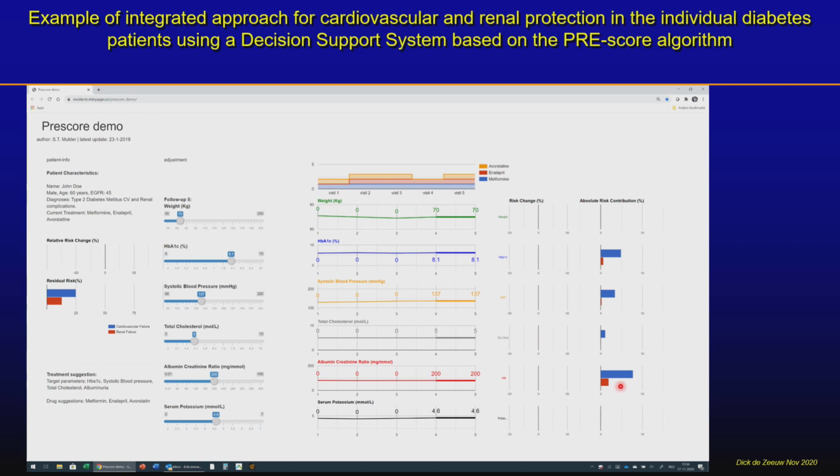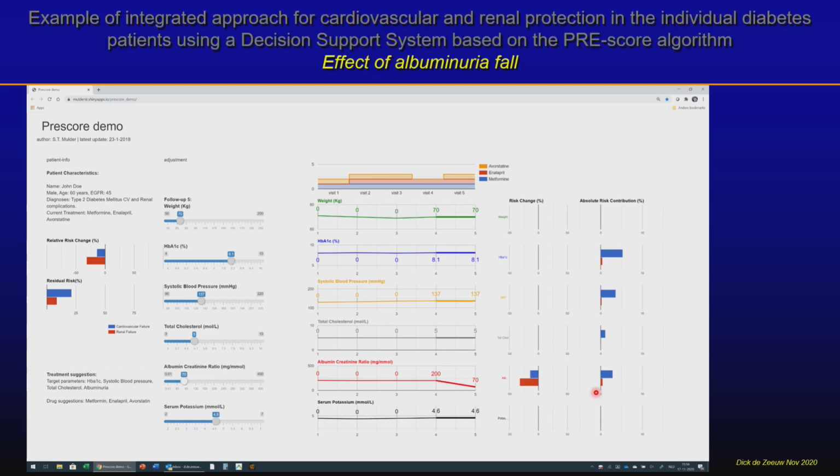Now, you would like to see albuminuria go down. You tell the patient, let's see if we can lower your albuminuria by giving you an increased dose of, let's say, enalapril, or adding another ACE inhibitor. At the next visit he comes back and you have lowered the albuminuria from 200 to 70. You see that this indeed has reduced the renal risk considerably, and nothing else has happened as you see it at this moment. I'll come back to it later. You see that the total risk is reduced as well.